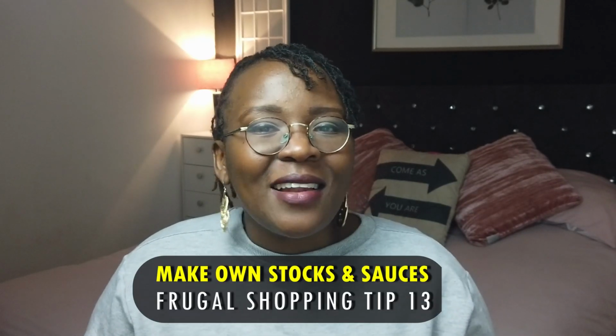Tip number 13, make your own stocks and sauces. Sauces, stocks, broths can become really costly when you buy them from the shops, but you can actually make homemade stock by saving vegetable scraps such as mushroom stems, herb stems, end of onions, stray carrots. Put them in a bag in the freezer to use them as the base. Then, once you've made the stock, you can freeze it in ice cube trays and put it in the freezer for easy use whenever you need them.